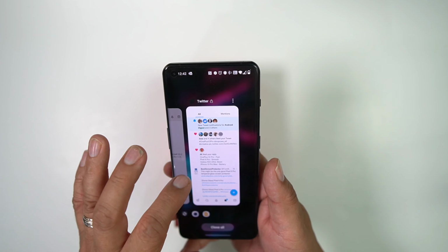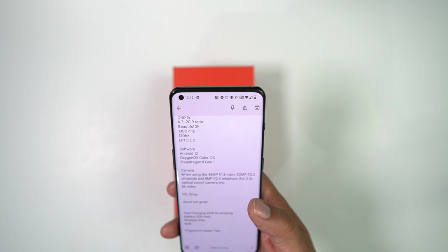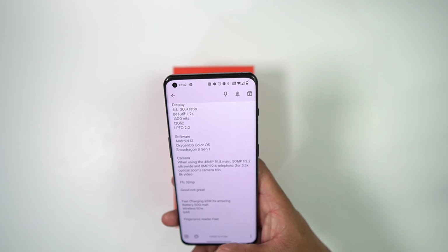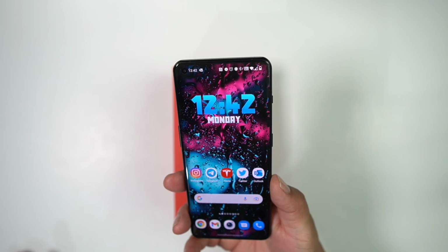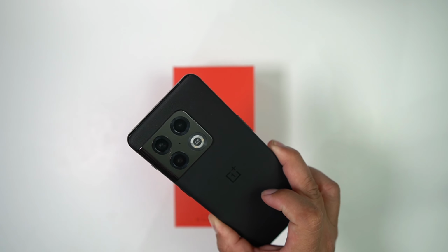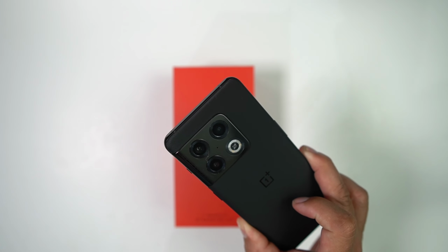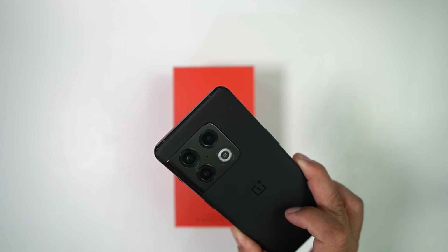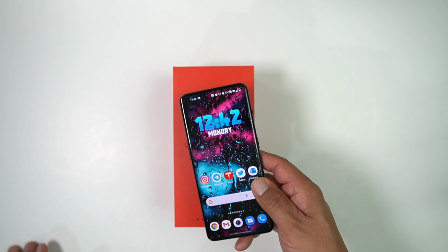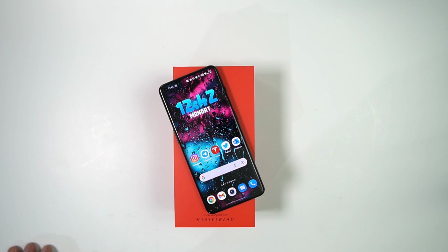A couple other things. The camera is good. It's not great, like I said, and the software is phenomenal. Overall, this phone is absolutely a killer device. I would highly recommend it if you don't need an absolutely great camera, because this doesn't have a great camera. It has a good camera. But that's gonna do it, man. I'm gonna get out of here. That's my 2 weeks notice on the OnePlus 10 Pro.